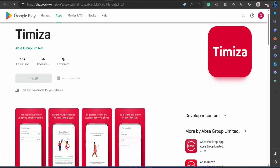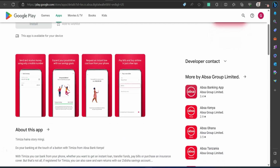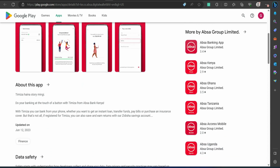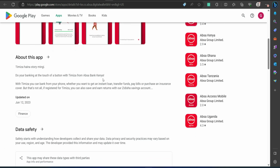Number 5. Timiza. Timiza is the only soft loan app in Kenya with the lowest interest. You get instant cash direct to your M-Pesa. No collateral and the interests are favorable. The amount of money you get depends on your credit limit and repayment history.